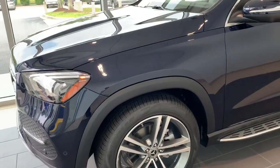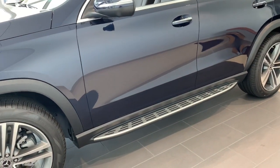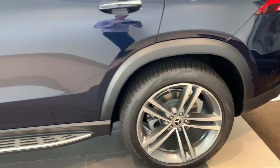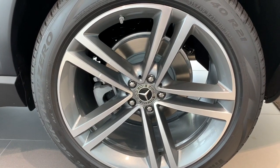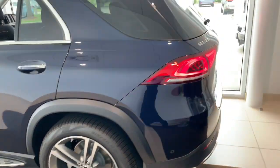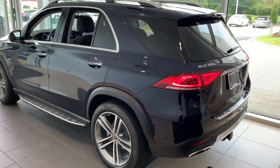This is equipped with optional 21-inch rims. They really add a nice aggressive look to the overall package. Illuminated running boards are part of the options in this vehicle, and just that 21-inch rim, really a nice looking twin 5-spoke rim there. Just a great looking vehicle, and I'll try to back up within the confines here to show you a little bit more of that profile.